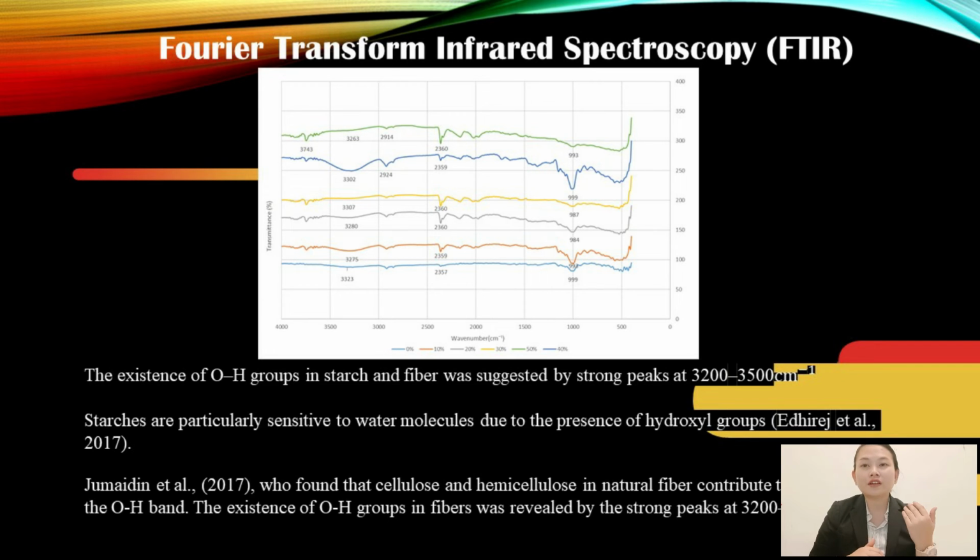Starch is particularly sensitive to water molecules due to the presence of hydroxyl groups. This is from Hatch 2017. Jumaidin 2017 found that cellulose and hemicellulose in a natural fiber contribute to the presence of the OH bond. The existence of the OH groups in the fiber was revealed by the strong peaks at 3200 to 3500.